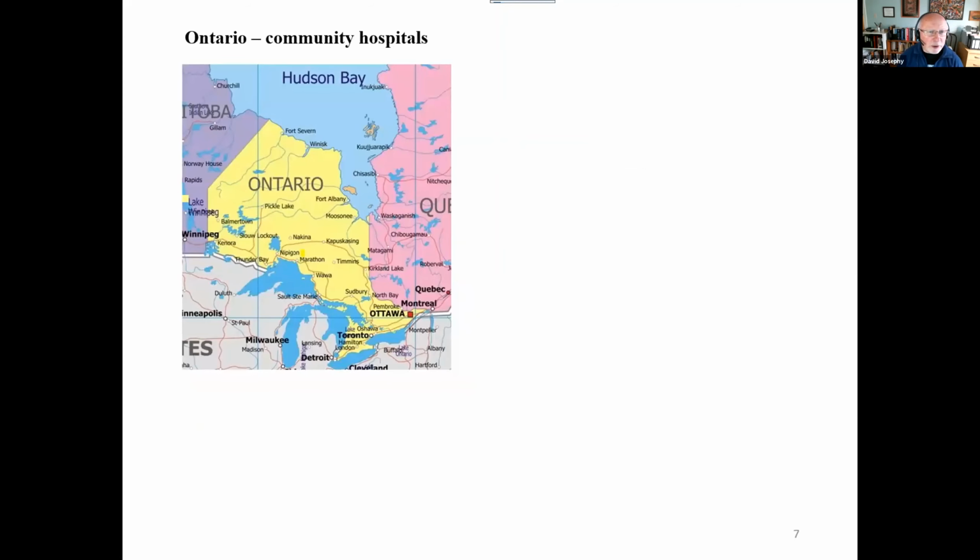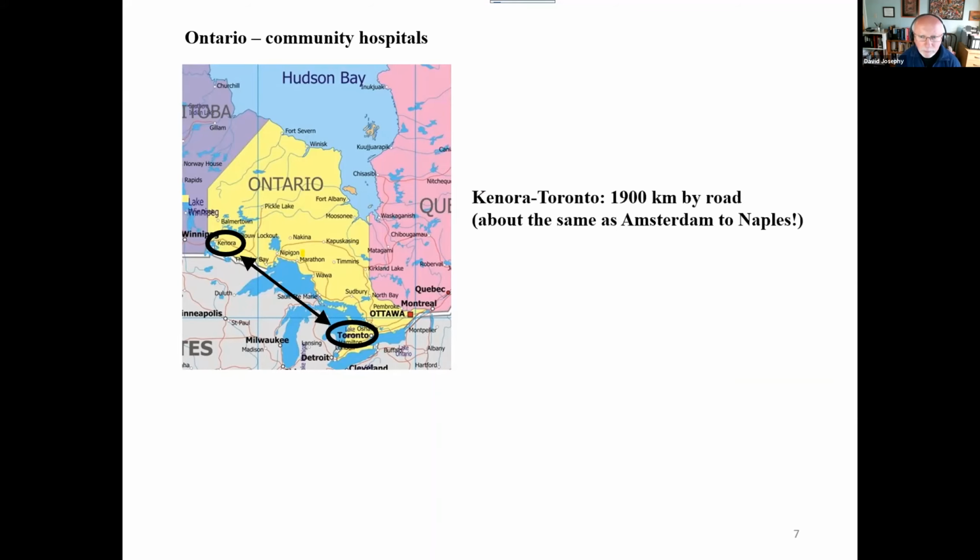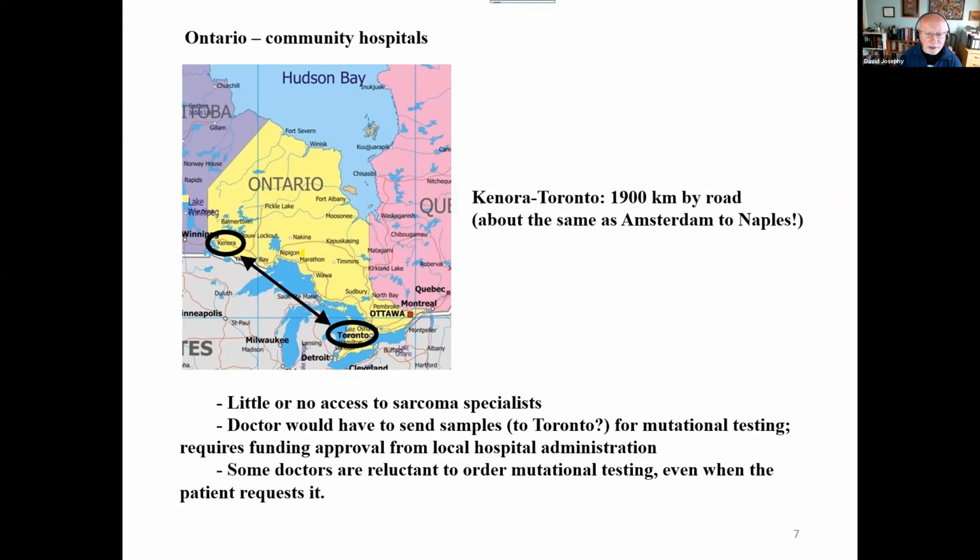So look at Ontario, there are many patients being seen and treated in community hospitals. Just want to emphasize the size of the territory we're dealing with. For example, suppose you're in Kenora in the western extreme of Ontario. You're not that far from Winnipeg, and it would probably make a lot more sense to go to Winnipeg for treatment, but the medical care system is primarily arranged provincially, so you probably won't have the opportunity. You may be asked to go to Toronto. Driving from Kenora to Toronto is about the distance of driving from Amsterdam to Naples, Italy, 1900 kilometers. So you can see there's a huge barrier here just in terms of logistics.